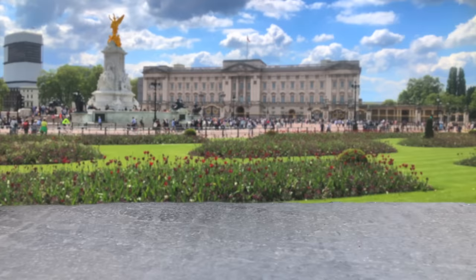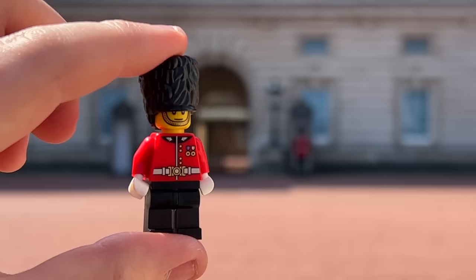It was then a short walk to Buckingham Palace, and this set was equally detailed, if a little beige and boring. Plus, I made a Queen's Guard minifigure, which I guess is now the King's Guard. That feels weird to say.